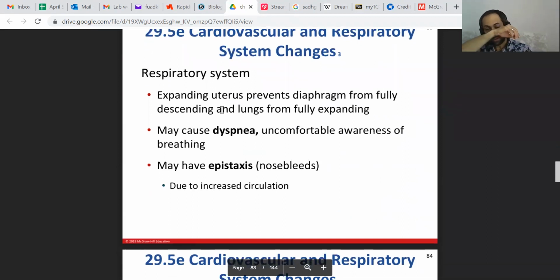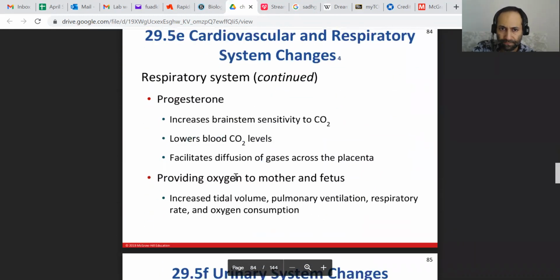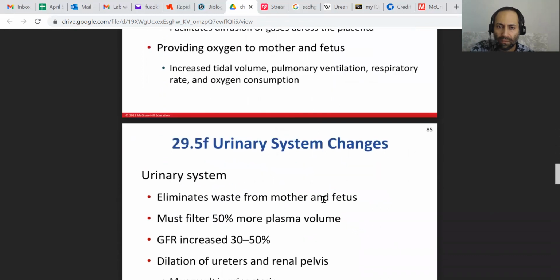All right, so the respiratory system may cause some dyspnea, difficulty breathing, again because of the pressure in the abdomen due to the expanding uterus. Nosebleeds become more common in some women. What else? The brainstem becomes more sensitive to carbon dioxide, so breathing becomes more efficient, and that facilitates gas exchange across the placenta. Increased tidal volume, pulmonary ventilation, oxygen consumption, all of those are increased.